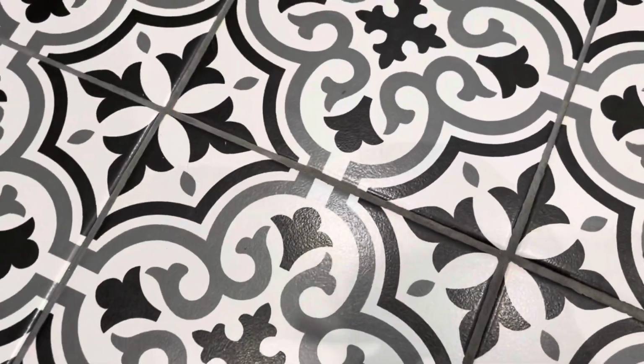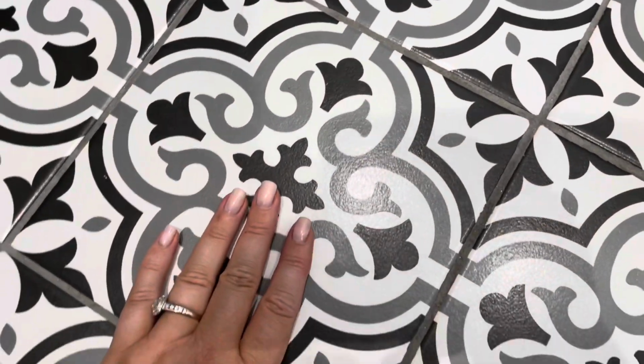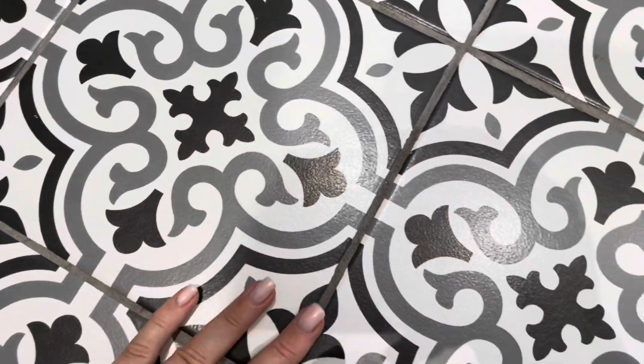These are our new floor tiles. I absolutely love these new floor tiles. We went for a dark grey grout as well, so they don't show up much dirt.